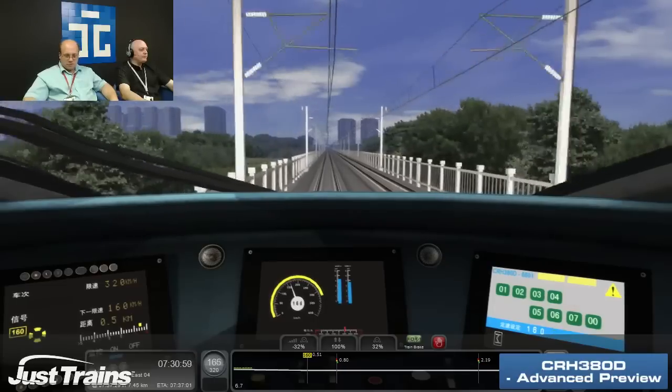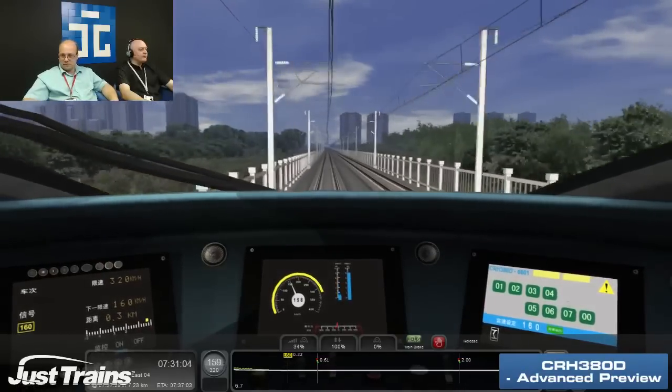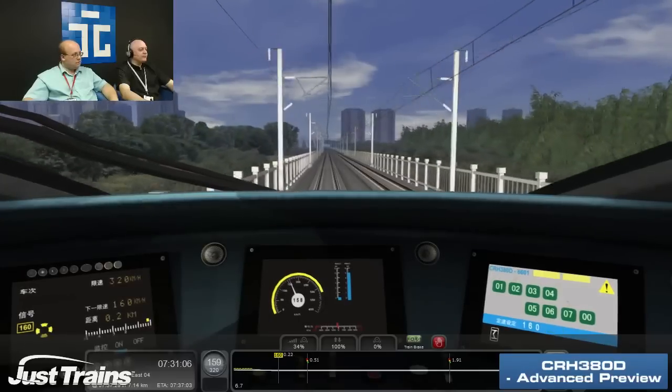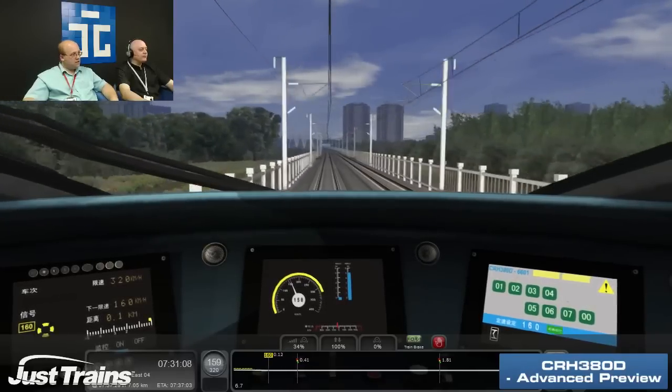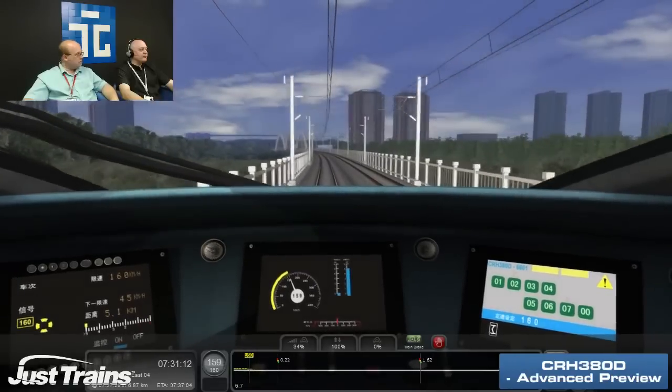.8 kilometres, which won't take us long to do now. So we're just approaching Chengdu. It's amazing. After going up the high speeds of the line, coming down to 160 feels like we're just cruising along now.